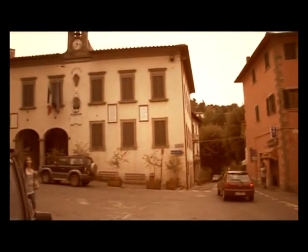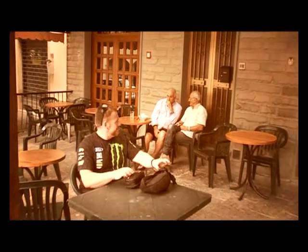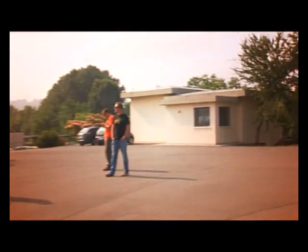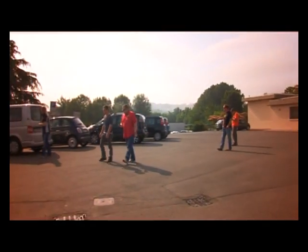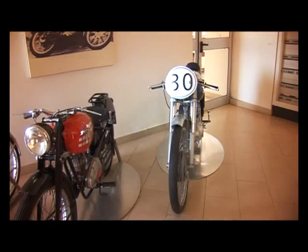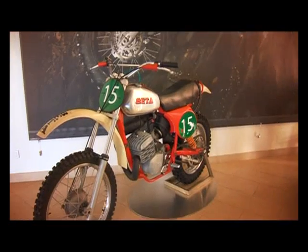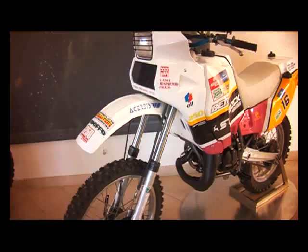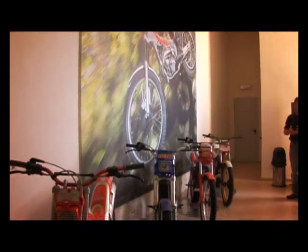Welcome to Tuscany in Italy, the village of Rignano, which is near Florence. I'm along with Wade Steelr-Smit for a factory tour of the Beta Motorcycle Factory. Quite an interesting factory. It's over 100 years old, and they began by manufacturing bicycles with motorcycle engines. Also famous for their trials machines and a Dakar bike built way back in 1986.